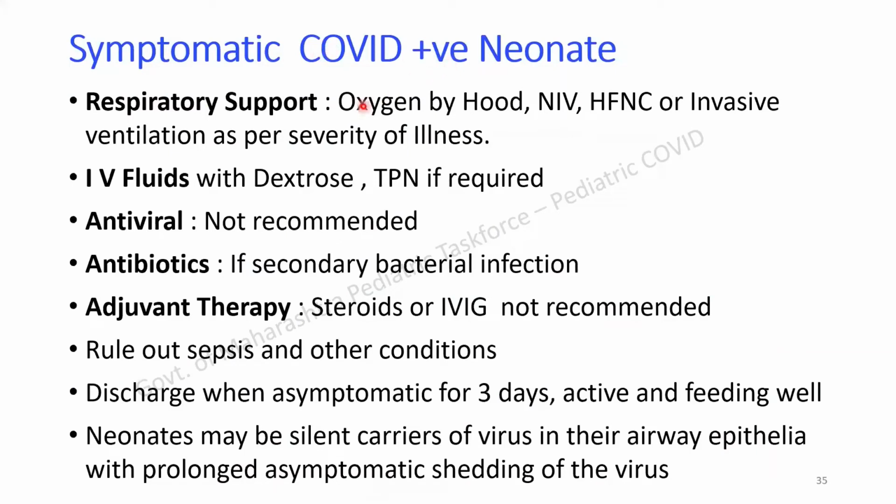Symptomatic COVID positive neonate, mandatory to give oxygen by whatever method is available to us: by a hood, non-invasive ventilation, high frequency nasal cannula, depending upon the respiratory requirements, or invasive ventilation as per the severity of the illness. Maintenance fluids are given, including dextrose and the electrolytes, whatever are required. If the baby is kept nil by mouth for more than 72 hours, then TPN should be initiated.